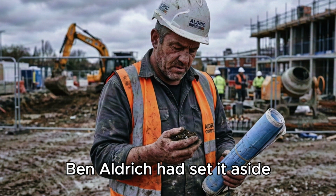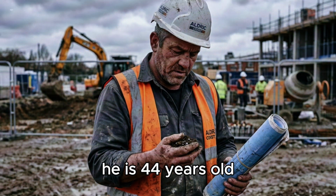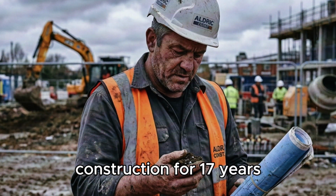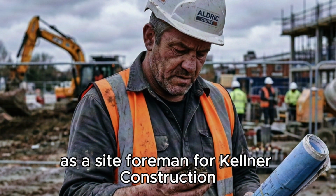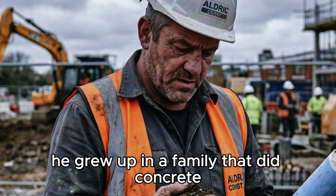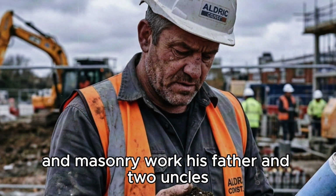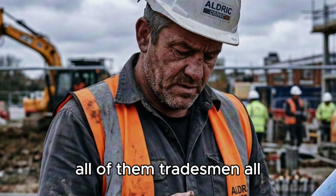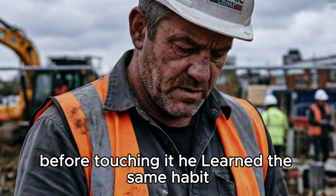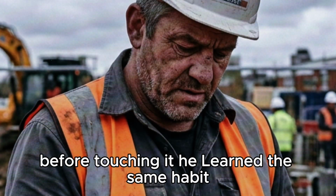Ben Aldric had set it aside. He is 44 years old and has worked in residential and commercial construction for 17 years, the last 9 of them as a site foreman for Kellner Construction. He grew up in a family that did concrete and masonry work, his father and 2 uncles, all of them tradesmen, all of them with the particular habit of reading a site before touching it. He learned the same habit.